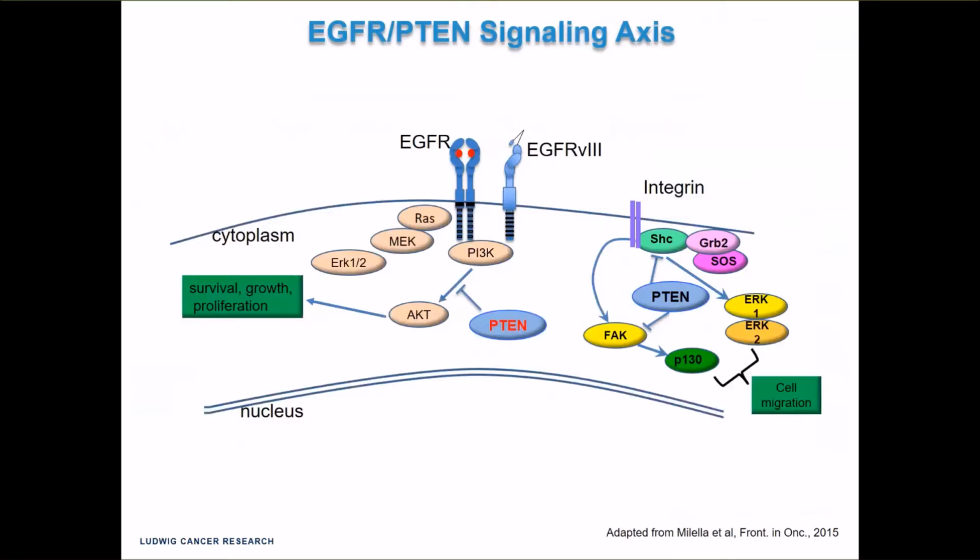Now, PTEN also has other functions not really well understood in the cytosol. There have been some publications that show that it has protein phosphatase activity towards these substrates shown here, but as I mentioned, this is much less understood.